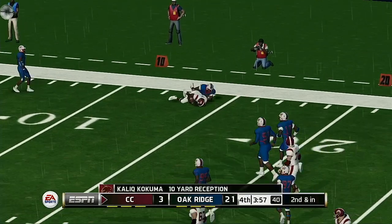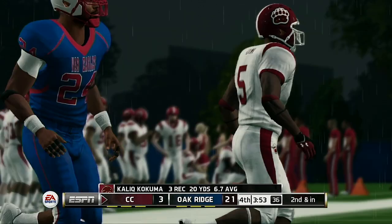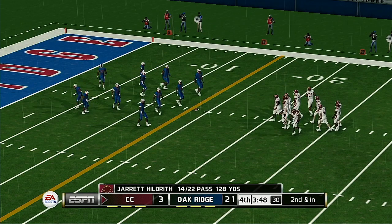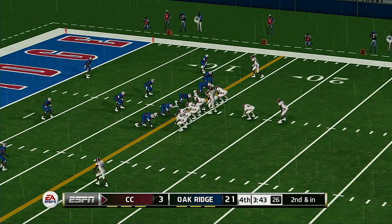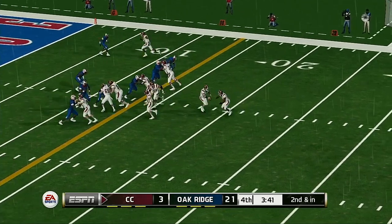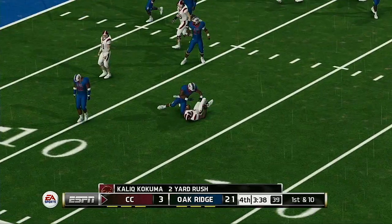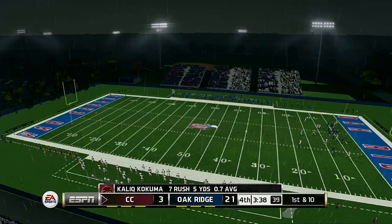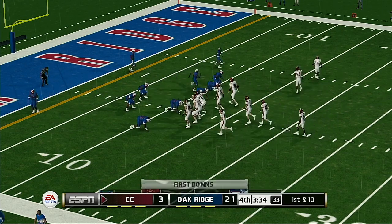Quick pass. They'll bring him down around the 14-yard line. Gain of 10 yards. That'll make it second and inches. And this play is number 8 on the drive. Hand off to the left. He gets out to about the 12-yard line. Gain of 2 yards. First down. We've got a first and 10. Ball on the 12-yard line.